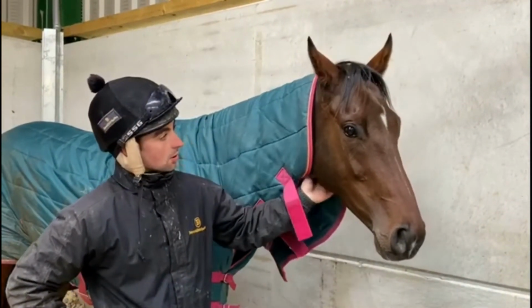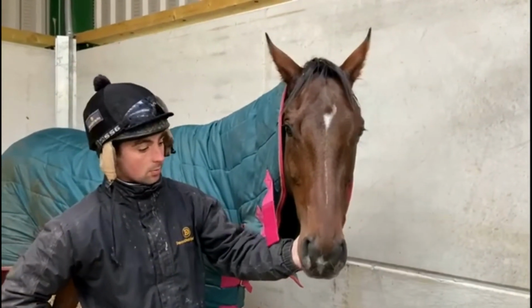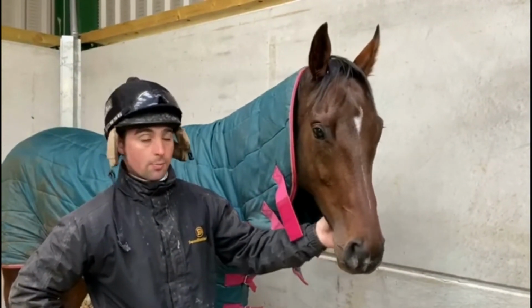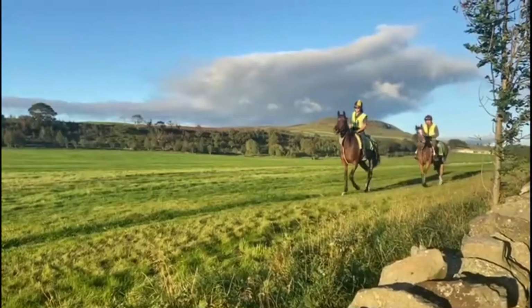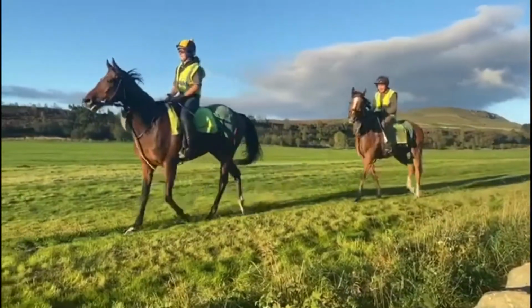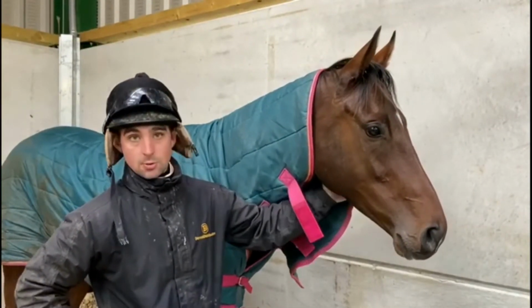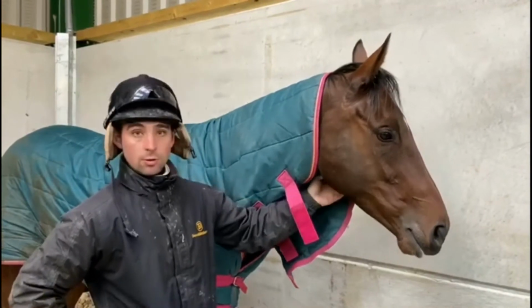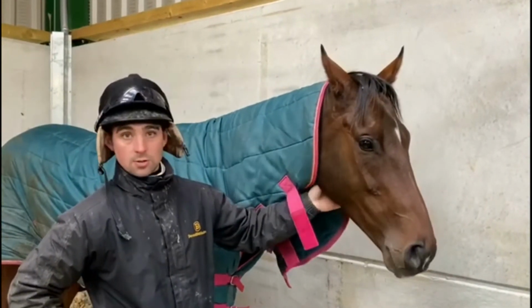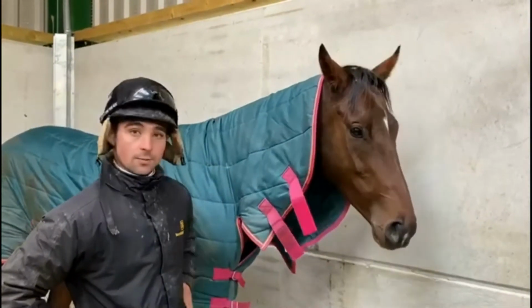We were going to go novice chasing with him as well, I think. But he seems to have just got better and better. So, and he's still unexposed over 3 miles. He won well at Newcastle last time over 2.5. And he seems to be doing his best work at the end. So I think we're going to have a go over 3 miles and keep him to hurdles, and then maybe novice chase him next season. See where we go from there.